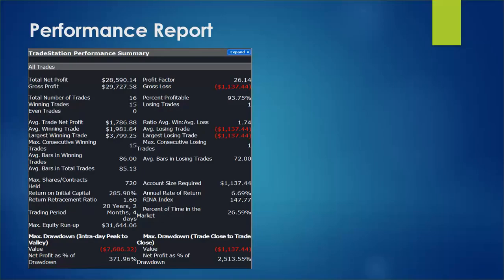All right, well, that's one cool trade. How did it do overall? Well, the performance report for Amazon in 20 years, 2 months, and 4 days, trading $10,000 of stock each time, 10,000 hypothetical dollars, 28,590 with a max drawdown of only 76.86. But check this out, close to close, you only lost $1,000. That is awesome. Yes, we got into a trade, and because we don't have a hard stop, we had some max drawdown there of 7,600. But from close to close, this is very little drawdown. Once you get through all that tough time, that's pretty easy.